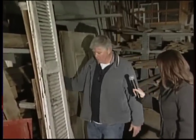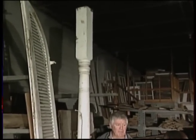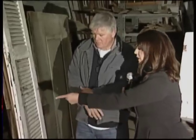We use a lot of turned porch posts. These are off of, you see these every day. You are probably looking at things in here that you drove by locally and did not know it. Well, one thing that's really cool about this place is that with every piece of furniture that all of these pieces are put into, it all has a story. Everything has a story.